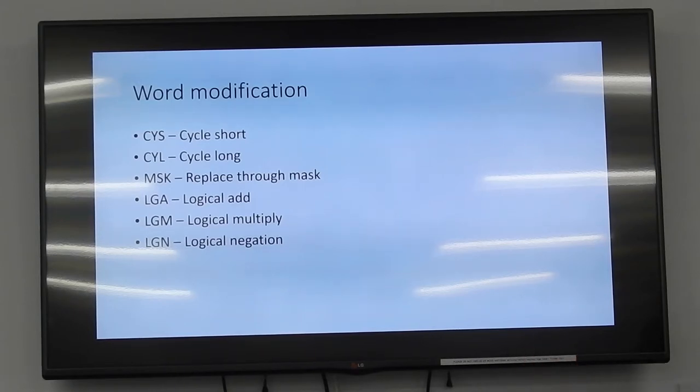Or maybe this is the predecessor to similar functions. I'm trying to remember all my 6502 opcodes. But yeah, the different names and stuff. Logical add, multiply, negation, I don't know what that is. I have to read further.